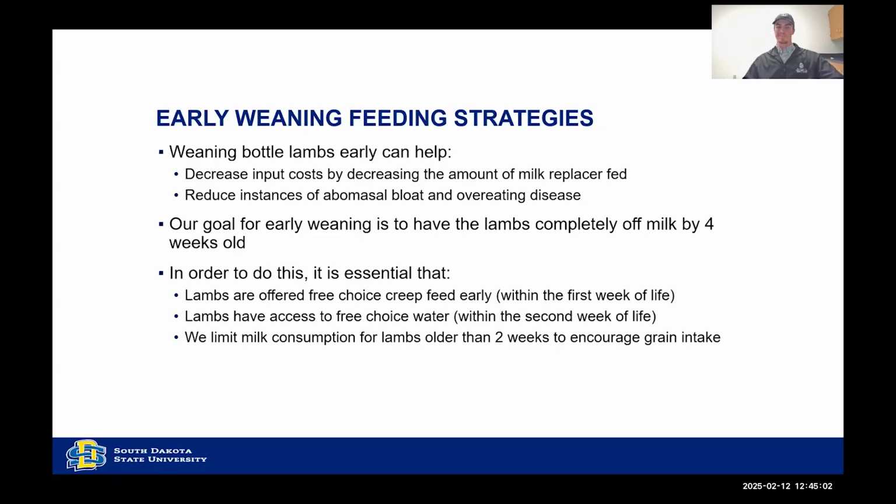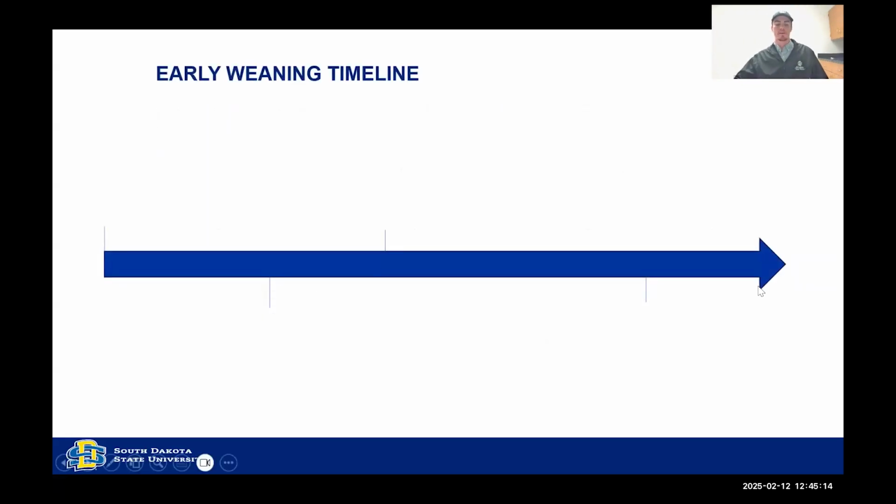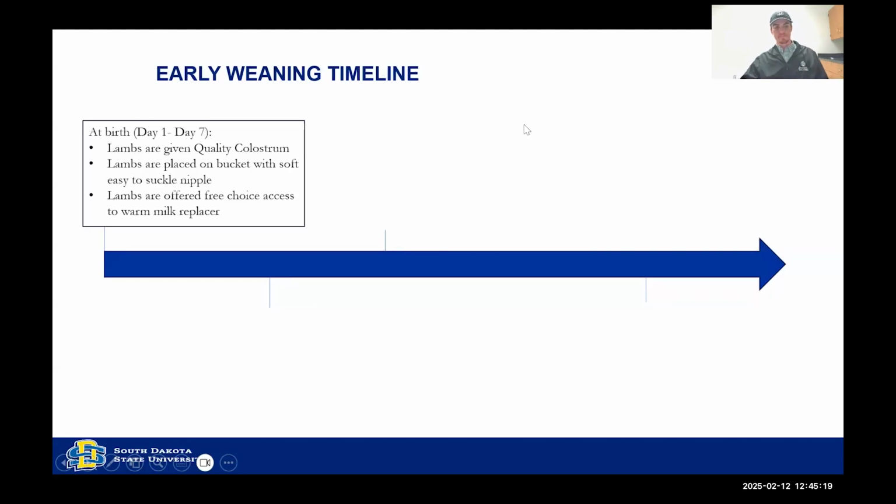In order to do that, we need to be making sure that those lambs have free choice creep, free choice water, and then as they get older, we're going to start limiting their consumption. So I'll talk a little bit more about the timeline of what this looks like as an early weaning strategy for bottle lambs.